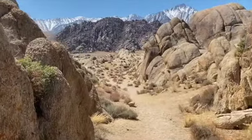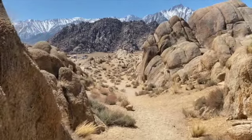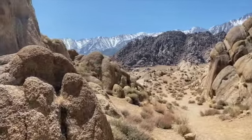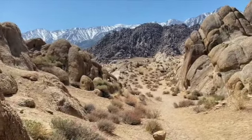There's just trails everywhere, and driving trails everywhere. I'm feeling I'm going to spend the next few days exploring this area.